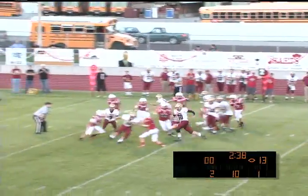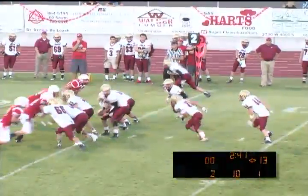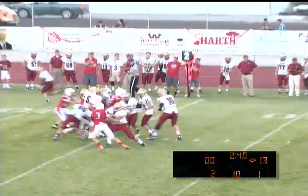Little cross buck, and then Robbins keeps it himself. I'm not sure if he wanted to. I think he was supposed to hand that off, but there just wasn't a good exchange, so he kept it himself. And that bad exchange was caused by the Rabbit penetration.